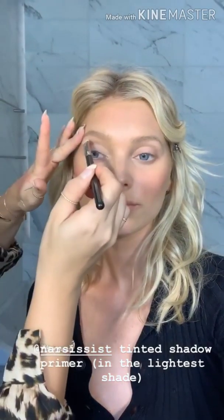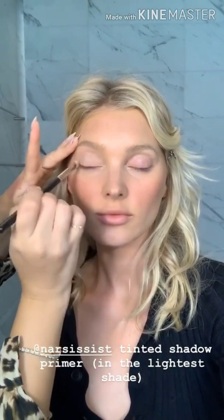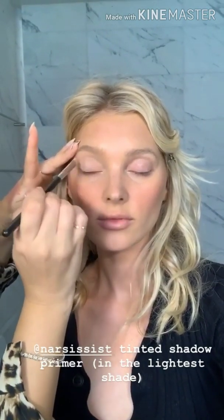And now I'm going to move on to eyes, and this is a NARS Shadow Primer. It's just going all over the lids. It looks very natural, this, and it's more just to kind of create a really even base and hold on what we put on top. You don't really get any colour from this, it just more evens out the tone and the texture of the lids.